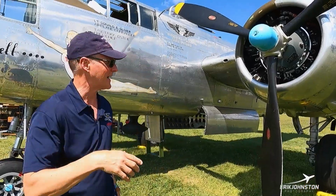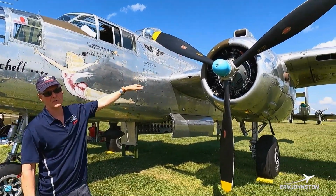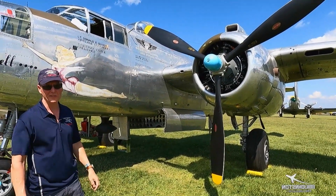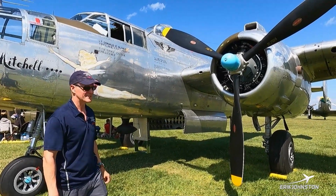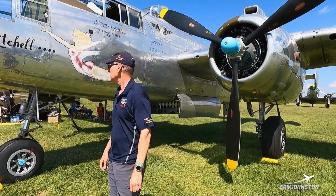Fuel consumption, people ask. Typically, the fuel consumption runs about 75 gallons an hour per side, 150 gallons. So it's a fairly thirsty aircraft. Obviously, there's more aircraft that are even more thirsty than this, but it's not a cheap aircraft to operate. That's for sure when it comes to fuel consumption.